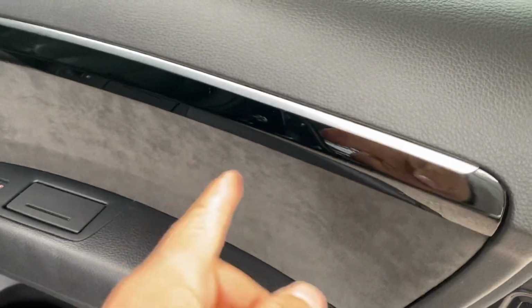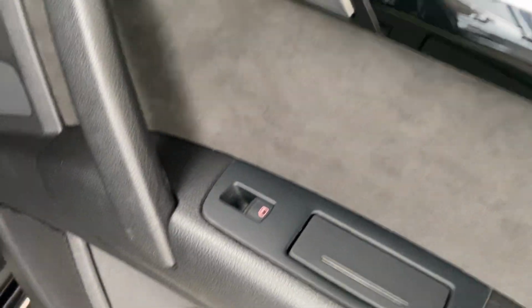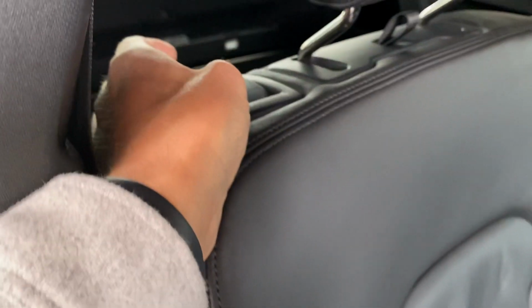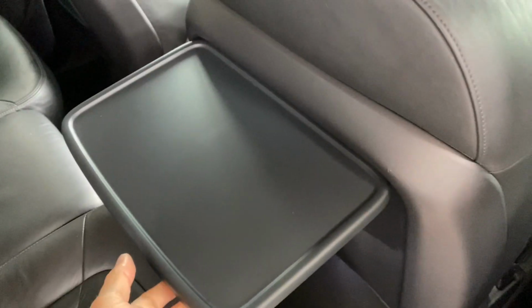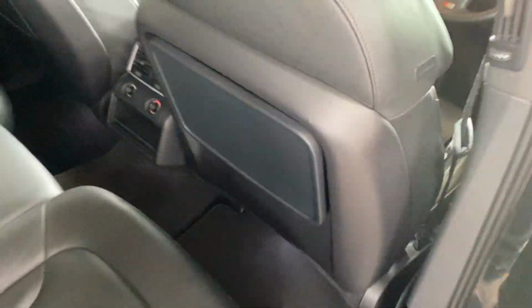You've got the gloss black trim here with the aluminium finisher. Your speakers and tweeters there, your S-line entry sill plates. Then your seat folding mechanism there. You've got the full leather interior on this one, which is nice to have. Easy to fold with those buttons there. And then the rear vent and 2 12-volt sockets, as you find in pretty much all Q7s, as well as the trays for the kids for eating, putting iPads on, etc.